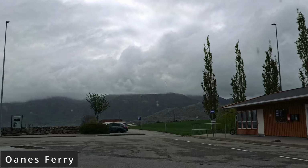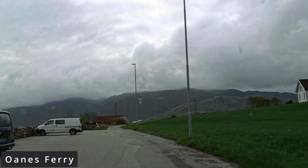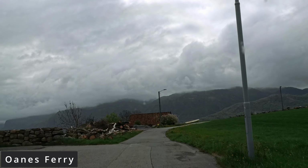On our way to our hike, we decided we'd go to the end of the mainland here and take some photos near the ferry terminal.